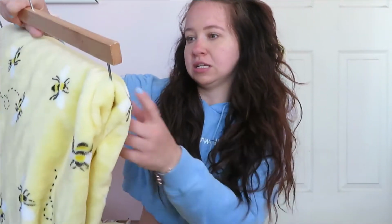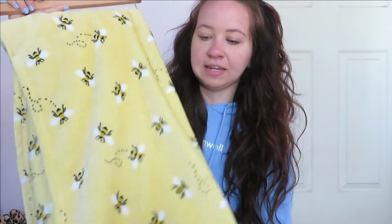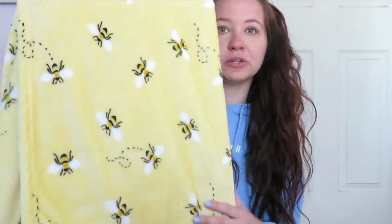First thing I've gotten I'm so excited for. I get these pretty much every season, every holiday type thing, but it's a blanket. It's a yellow bumblebee blanket. It's so soft. It's by the brand Cynthia Rowley. From Christmas to Valentine's Day I had a red blanket, and now for the spring and summer months I will have a yellow one for my bedroom, or if I want to take it out into the living room, whichever. So this is so cute, so soft. This is what it looks like.